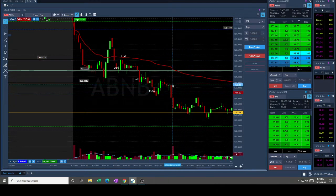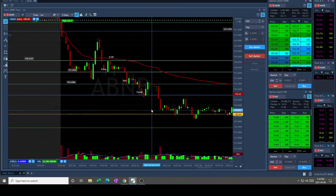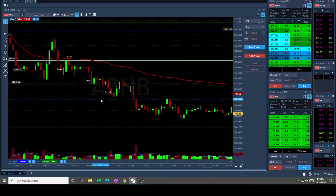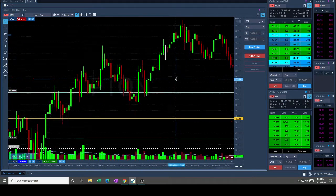And then when it came back and started consolidating, I took some of the partial out. I didn't wait for this leg down again, but I wish I would have, because this candle just freaked me out. It felt to me that there's some kind of support here, but I think I was mistaken. Anyway, after the two short trades, I had one long trade.